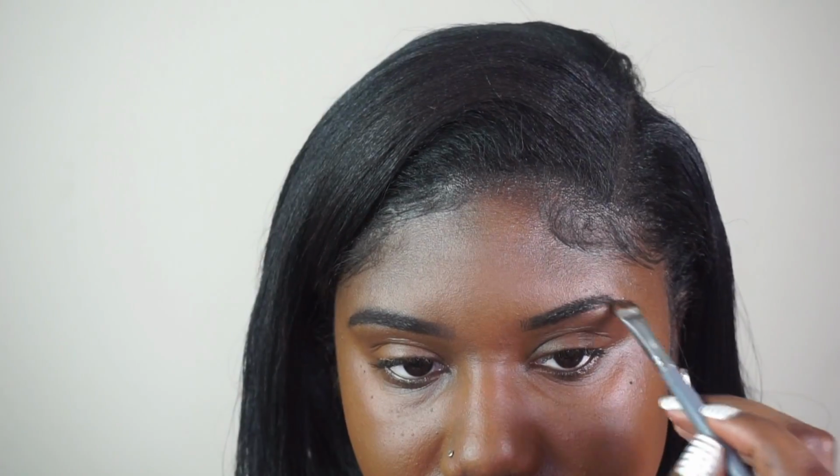Now I don't fill in my brows very extravagantly, would you say? I like to just follow the natural shape of my brows and not do too much. So yeah, I don't overline my brows or anything. I just try to keep it really simple and more natural. And now I'm brushing that out with a spoolie.